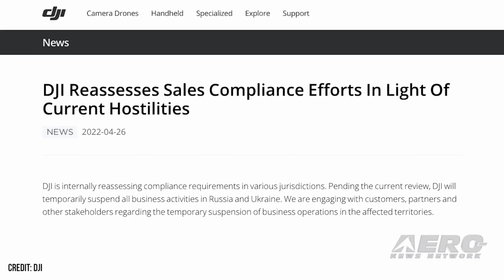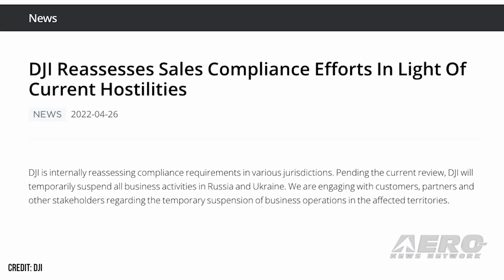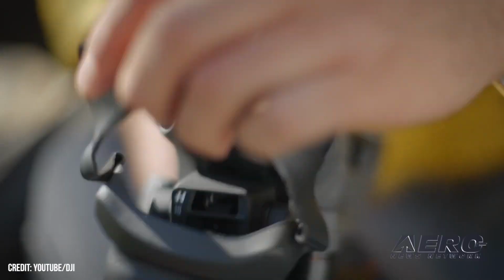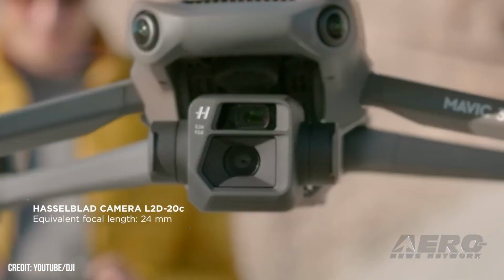DJI Drones hits pause button with Russia and Ukraine. Drone maker DJI, a Chinese-based company, indicated that it will temporarily halt business in Russia and Ukraine while they, quote, internally reassess compliance requirements in various jurisdictions, end quote. This decision appears to be driven by the current hostilities between Russia and Ukraine. DJI added that they are not in favor of their products being used to cause harm.